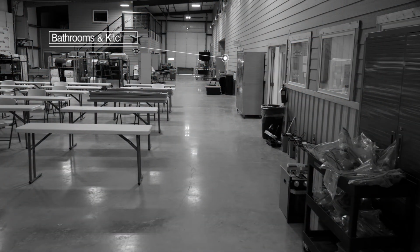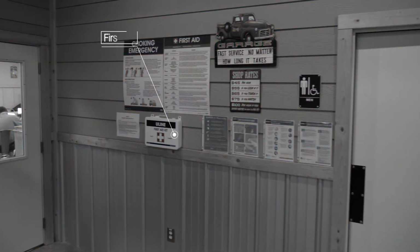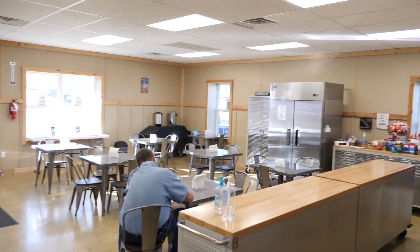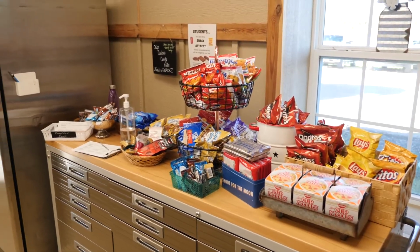Across from Classroom 3 are the bathrooms and the kitchen. The kitchen is always stocked with fresh coffee and snacks. We also have a wide variety of food items available to purchase for lunch.